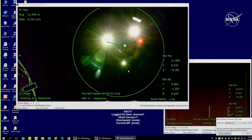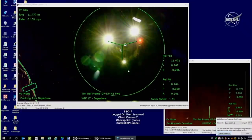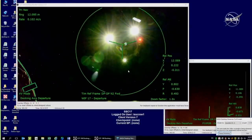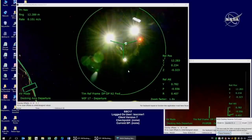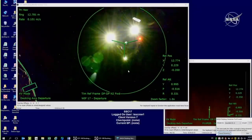View you're seeing here is from the ISS as they track the Starliner moving away. Starliner already 12 meters away from the International Space Station, heading out to a position of about 170 meters, when the outbound awareness, the overlay cross, is looking good.